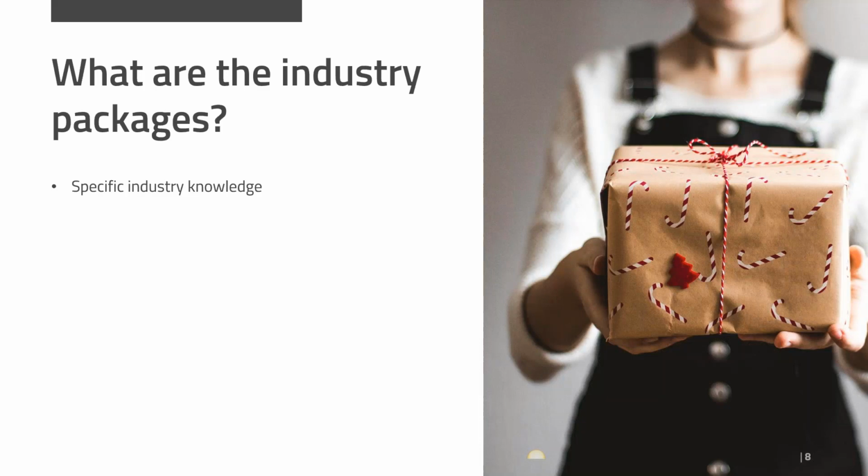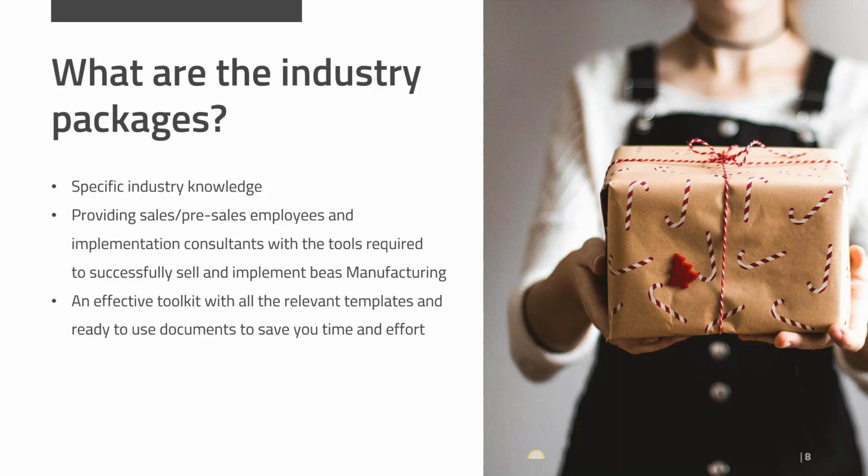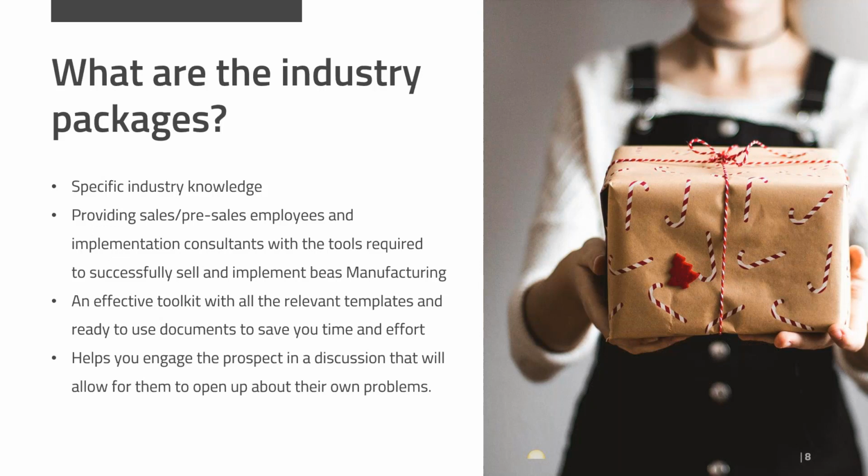First of all, it provides you specific industry knowledge, and I will show you exactly all the relevant tools that you get inside. We're providing implementation, pre-sales, and sales tools. Sales reps require tools to make sure that they are able to successfully sell and implement the solution. It also comes with all the relevant templates and documents, or at least the ones that we think are important. Maybe there are more, and we would like you to share them with us. But all the templates that we think can help you do your job better.